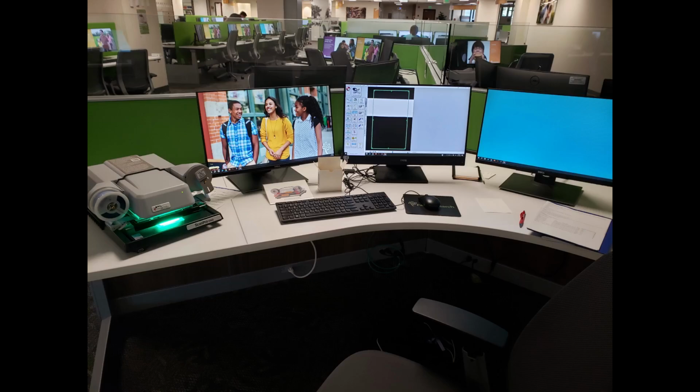This is a picture of the workstation that I used. You can see the microfilm reader there on the left. These are very different from what they used to have. The library has been remodeled if you haven't been there in a few years. And these workstations are huge. They give you so much room to work and multiple screens. And so it was really nice.